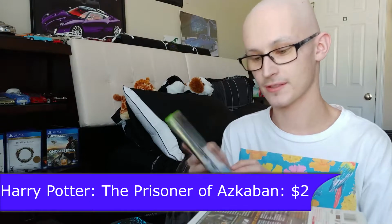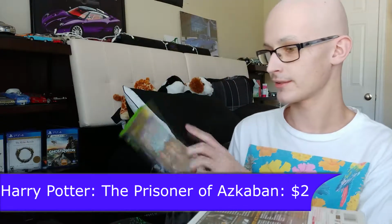Next we got Harry Potter, The Prisoner of Azkaban. Another recouper right here. $2. All these games were $2, by the way, as they have like Sharpie on them, which I honestly so much prefer than the stickers. The stickers are awful, man. The stickers are terrible. Prisoner of Azkaban, this is complete. This was also mint, really easy money right there.